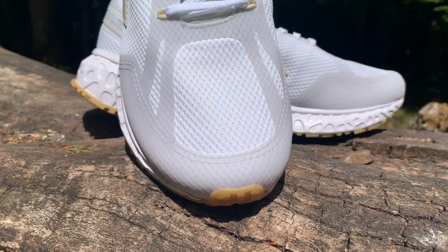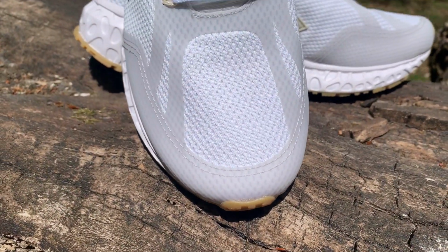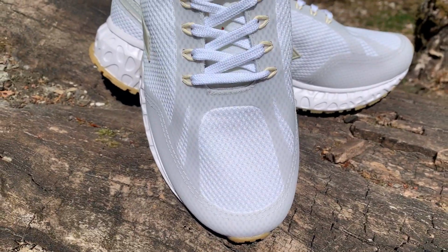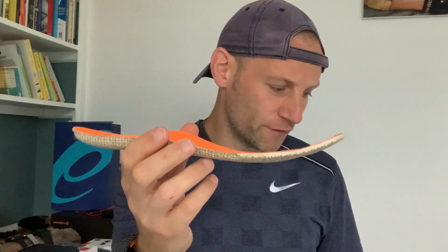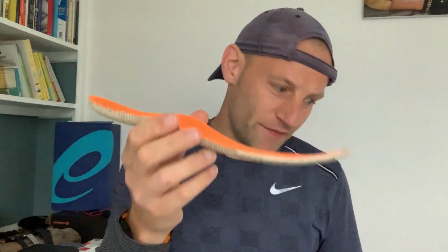The uppers are what Veja calls an alveo mesh, and that is made entirely, 100%, from recycled plastic bottles. There is also this molded insole, which you can see here. You can see it's actually shaped. We'll come to that later, but there's a mix of jute, recycled plastic bottles, Amazonian rubber, and a bit of regular EVA in there as well, although that regular EVA is the largest part of this insole.